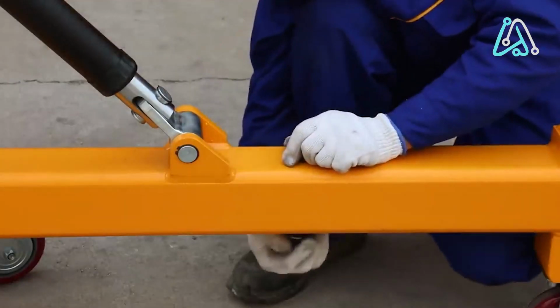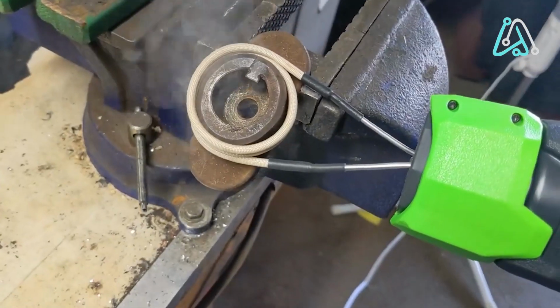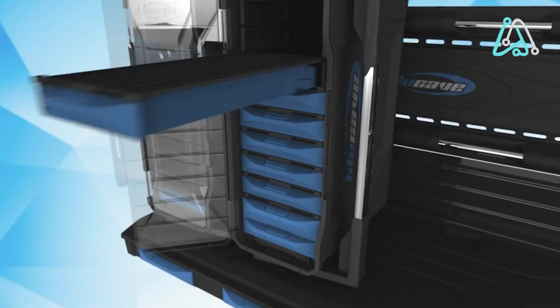That concludes our showcase of 10 amazing inventions for your garage. I hope you found these tools and gadgets inspiring and useful for your automotive endeavors.